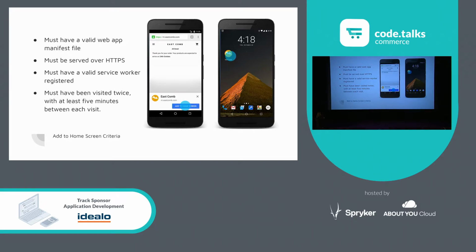Then the third one: it must have a valid service worker. And the last one is it must have been visited twice with at least 5 minutes between each visit. So the user needs to have interacted with the application before that prompt will come up. You can't just start going to the website and just close it. It needs to be interactive. If the user is not interacting with the application, then the prompt is not going to come up. Then after that, we have the icon.